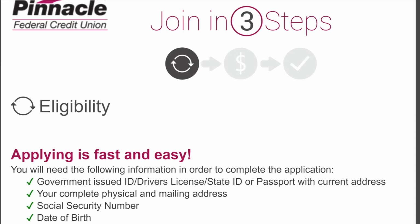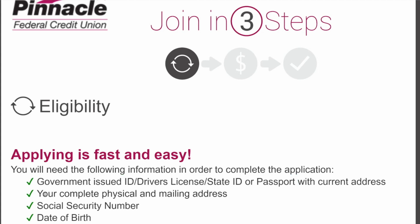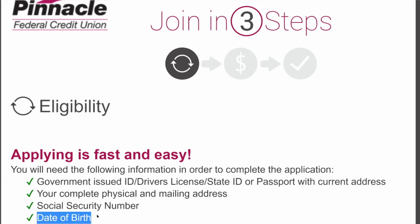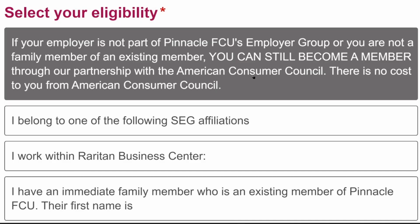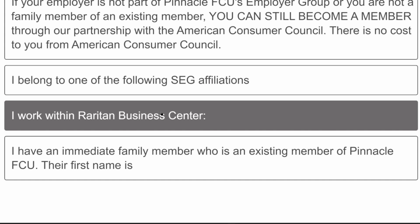Now, in order to be eligible to apply for Pinnacle Federal Credit Union, you will need a government issued ID, driver's license, state ID, or a passport with your current address. You're going to need your complete physical and mailing address, social security number, as well as date of birth. Now, if your employer is not part of the Pinnacle FCU's employer group, or you are not a family member of an existing member, you can still become a member through a partnership with the American Consumer Council. There is no cost to you. So this is going to be the way that most of you are going to be eligible. Now, if you do fall into any of these other categories, you could definitely use this to gain membership.